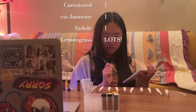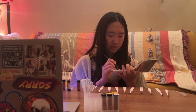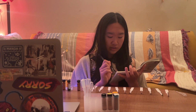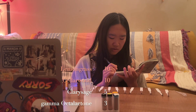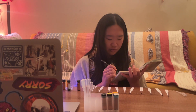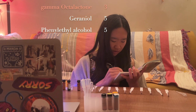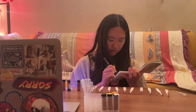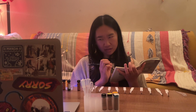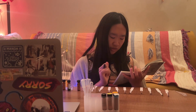And then let's do a high amount of lemongrass, 5 or 10. And cedarwood, also high, 5 or 10. Clary sage, let's do 5, maybe 3. Gamma octolactone, let's try 3 or 5. Geraniol, let's try 3 or 5. The phenylethyl alcohol, let's do 5. I quite like that one. And I think it'll bring not a booziness, but something seductive in that alcohol, rice wine, fermented note.